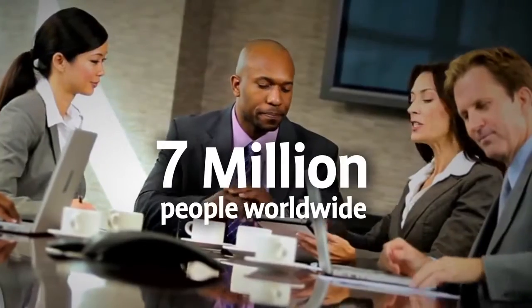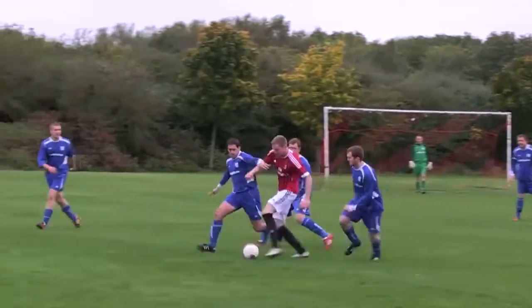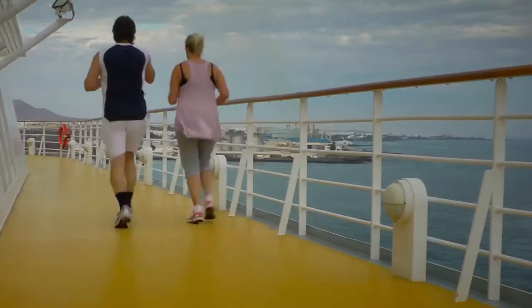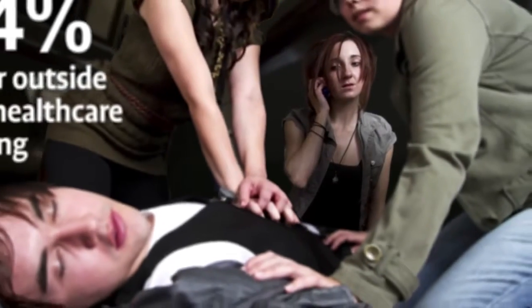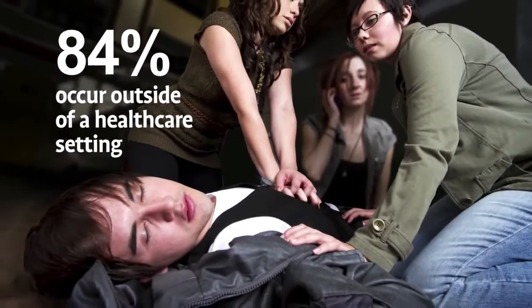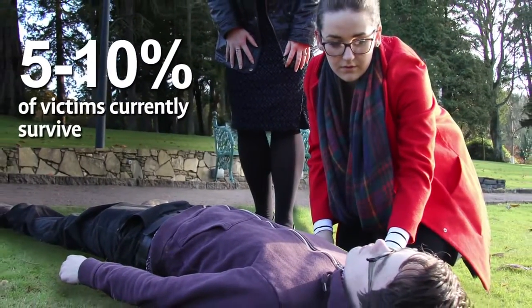Every year, 7 million people worldwide suffer sudden cardiac arrest. It can happen to anyone, anywhere, at any time. 84% of sudden cardiac arrest events occur outside of a healthcare setting. Only 5 to 10% of victims currently survive.